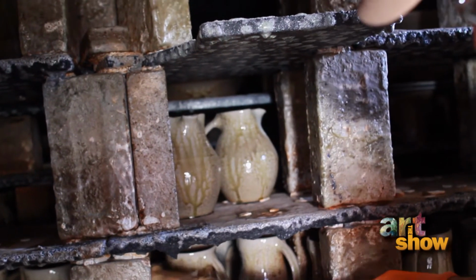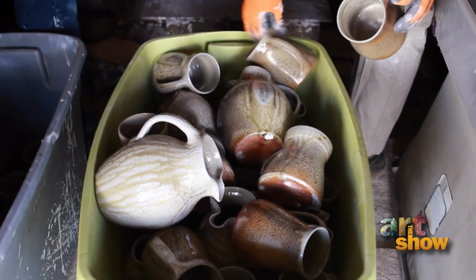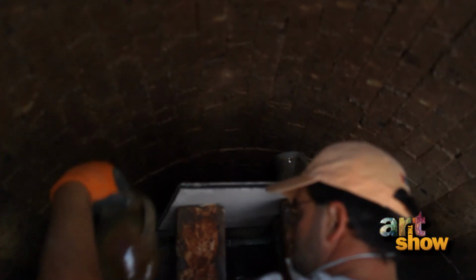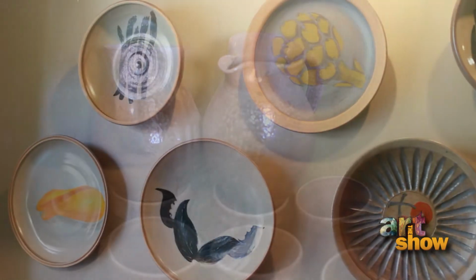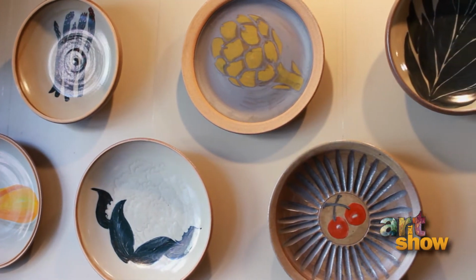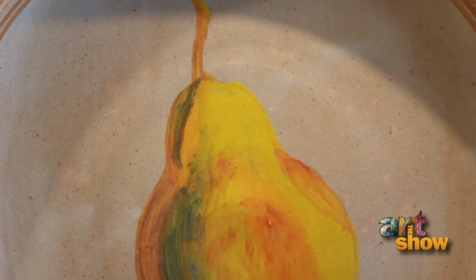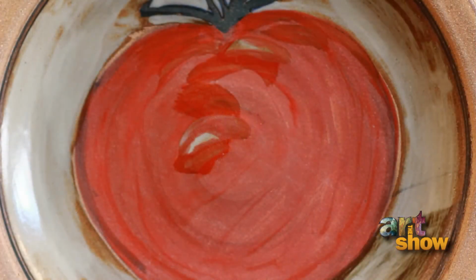And then Wednesday, I start unbricking the door. The firing was good because most of the pots came out well. Usually the front of the kiln has good pots, but it was distributed throughout the kiln so that most of the pots came out well. When I was taking pots out of the kiln, to see that bright color and to see how the combination of glazes and color and pigments was really, really exciting.